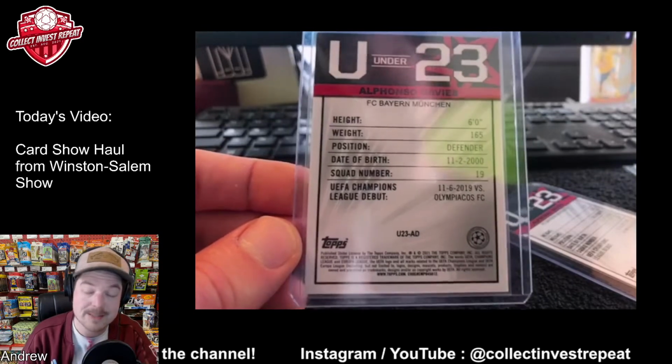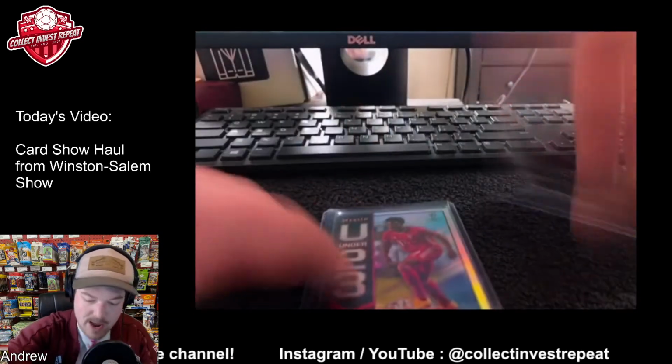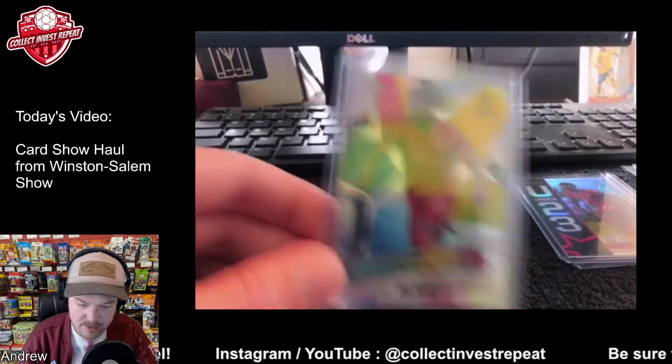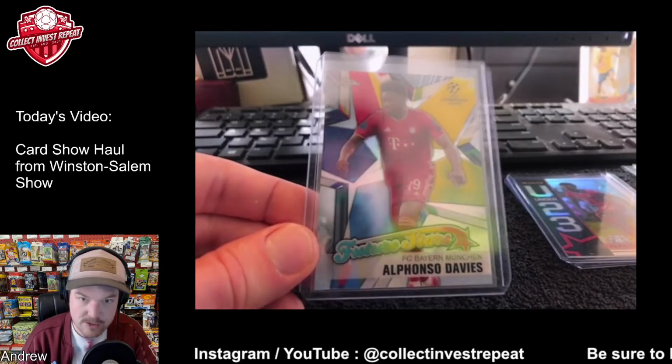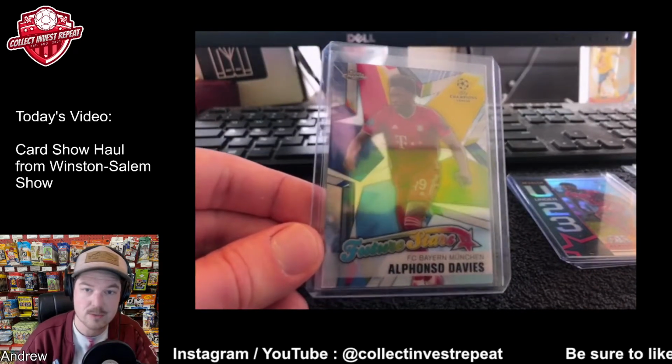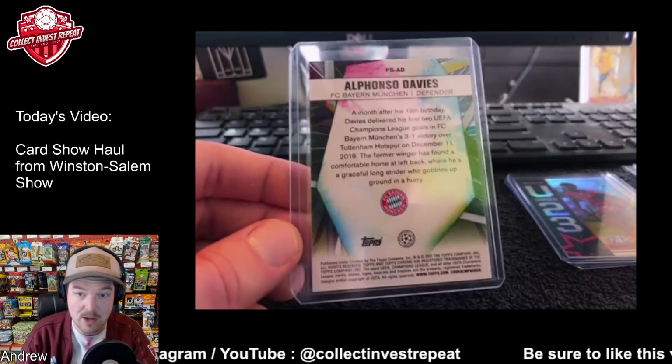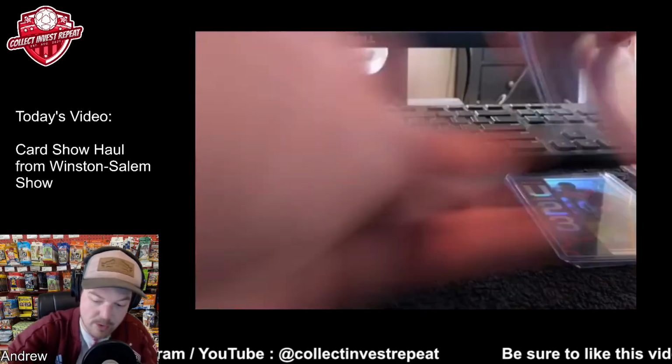He had been injured some, but Davies is back playing for Bayern now and is looking to definitely impact the World Cup with Canada. So we have a third Davies card that was also in the stack. We have a Future Stars, not numbered or anything, but still a sweet Topps Chrome card for sure, and pretty much mint condition as well on this one. So I don't know if this was all pulled out of packs by the vendor, but definitely happy with those.